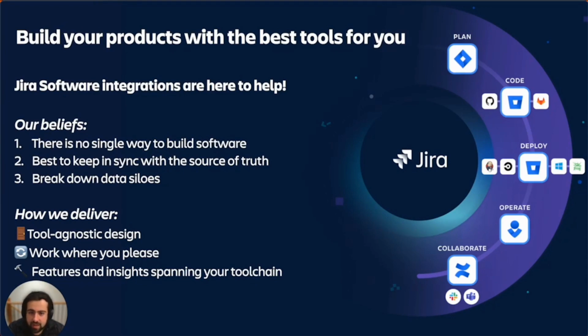We also have features and insights spanning your toolchain. And we believe that we can build these in a way that focuses on what you need to get done, not where your data lives. So if you think about the DORA metrics, which stands for DevOps Research Association, a group of smart folks that have defined some really good measures for what developer productivity looks like.